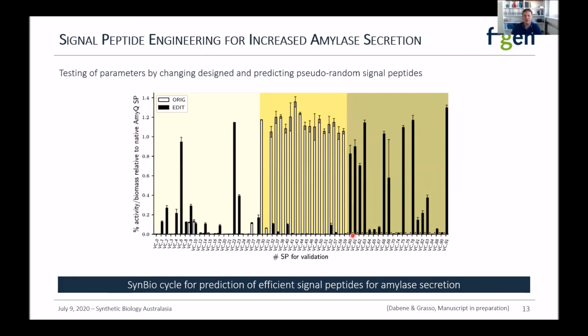And if you say now, okay, I have to design like 20 signal peptides from scratch and test them, that's really not a big effort. So I think this is a very nice example of the whole SynBio cycle for a relevant problem, which is the secretion of industrially relevant enzymes.